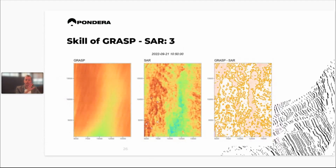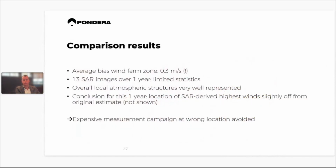And by amassing enough of those samples, you actually get a feeling for how well your 1 year GRASP output, that, remember, connected very well with onshore measurements, how accurate is that over your entire project site? So we basically validated the GRASP output based on the SAR images. I've shown only 3 images here. The average difference that we found over 13 images for that 1 year that were available is 0.3 meters per second. Now, obviously, this is still sketchy statistics, but it provides a really good impression of whether we are looking at the right site for our wind development. The answer in this case I'll have to give you is yes. We are looking at the proper site. We have to be a bit careful with where we plan our future measurement campaign.